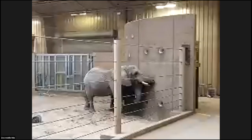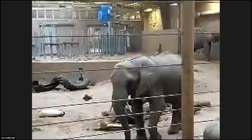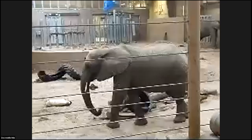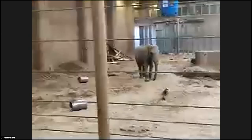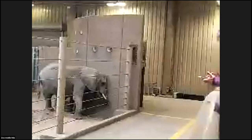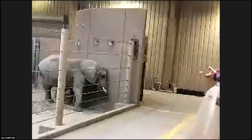Oh, there's the elephants. Gabby's down by the elephants, huh? Yep, I am. Right now, these guys are eating quite a bit. They are having some enrichment with those holes in the wall. We hide some food in there, and they have to go dig through and find it.